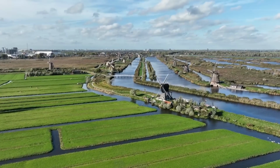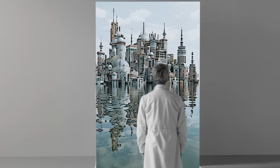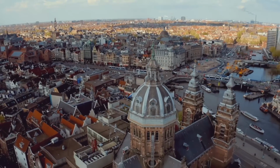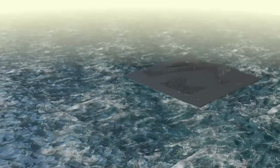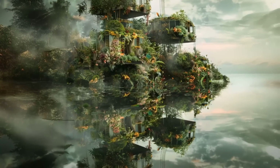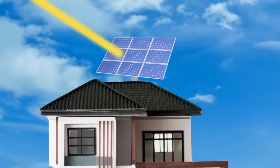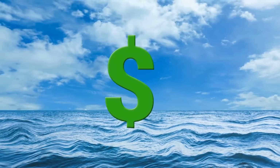Countries like the Netherlands, which have a history of managing water risks, are pioneering these floating creations. With cities running out of space for expansion, we might be forced to move on water anyway. By moving on the water, we can reduce crowding and create more interesting ways to feed ourselves, like floating gardens. These homes also come with great alternatives to our energy needs through systems that use solar and wind power. Not to mention that these homes might turn out to be cheaper in the long run.